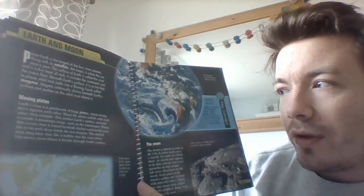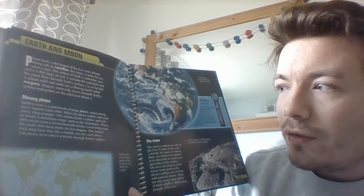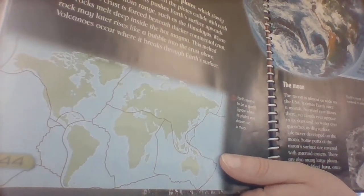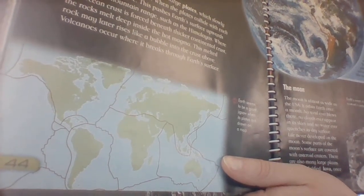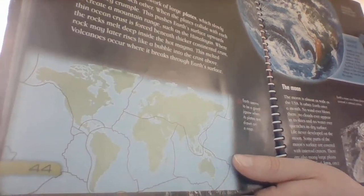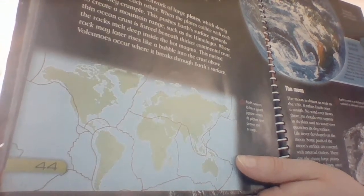Earth's crust is a patchwork of large plates, which slowly move against each other. When the plates collide with each other, they crumple. So what that means is that, if you can see there, there are some lines in there. And those lines underneath the Earth, almost imagine them like Lego bricks, like really big Lego bricks. They're one single piece of a Lego brick, and then they move together sometimes, and then they rub up against each other, or they move each other.